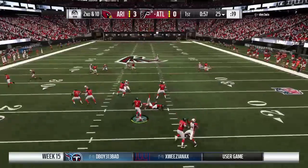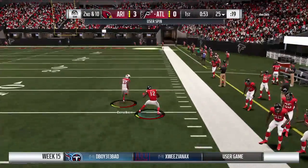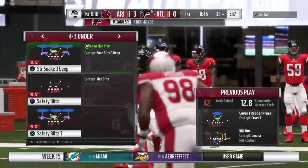2nd and 10 now. Ryan. He finds an opening past the 40. This one complete to Mohamed Sanu. And all the way down to the 33-yard line. A big-time play there for the Falcons.